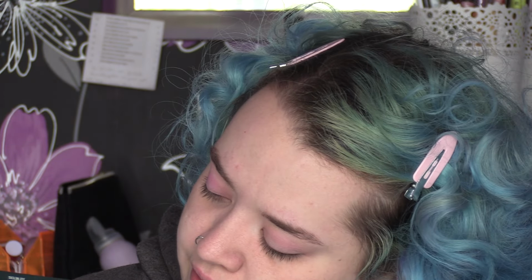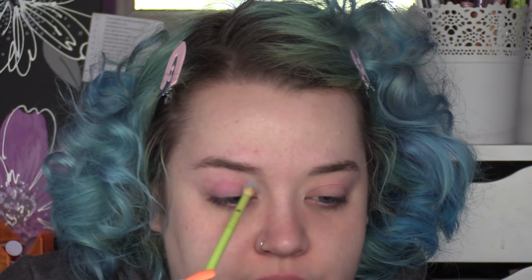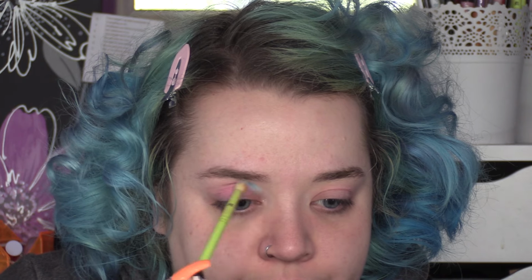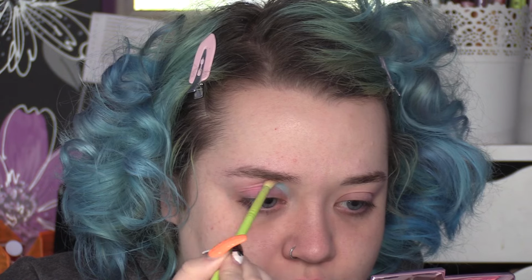Actually, we're going to use Catch Me because Lost at Sea is a little bit more tealy. So we're going to use Catch Me, which is more of a sky blue. And we're going to start with a Made by Mitchell ME18, which is a nice little fluffy brush. I've just put some Too Faced Shadow Insurance on my lid. And we're just going to start building this shade up here so we've got something for the darker shade to blend into.